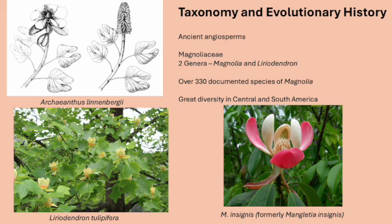Currently, there are over 330 documented species of magnolia from around the world. Recently, a lot of plants have been discovered in Brazil and Colombia are hotspots, so places in Central and South America with great diversity. And then recently, a major taxonomic shift occurred when Manglietia and Michelia were clumped in with Magnolia. And these are plants with beautiful, showy flowers and kind of a tropical look to them, evergreen foliage. They're beautiful trees. And a lot of the new breeding work has included these plants, and the results have been pretty remarkable.